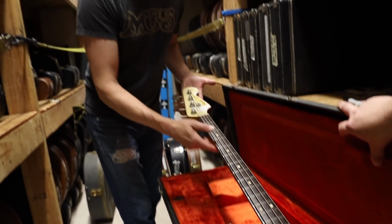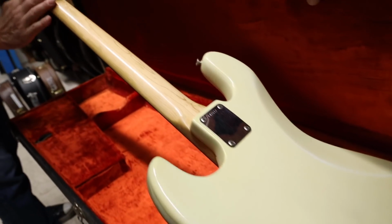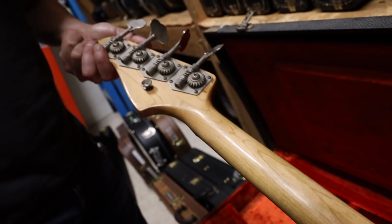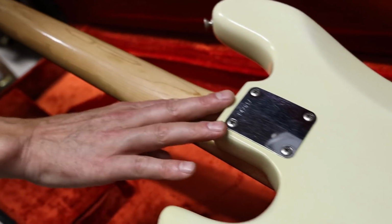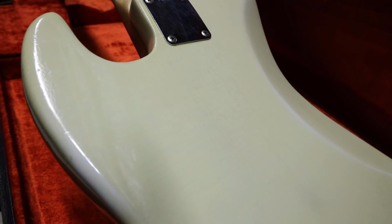Show them the back, Greg. Oh, the back's super nice. Look at that neck. Played in a little bit, but it's super friendly, super easy to play. The reverse has pre-CBS gears. Even though it's a transition piece, it still has the pre-CBS gears on it. But the checking is what's so amazing. This almost has a kind of a glow to it. It almost looks like a ghost.